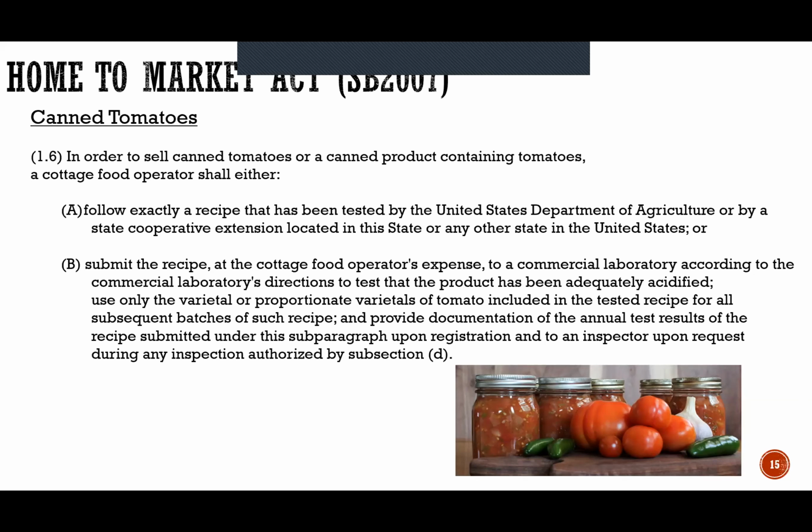The testing is annual testing. And this is the only way that they can sell any product that has tomatoes in it. And this is very specific to tomatoes themselves. So if they're wanting to do canned salsa or a marinara or something along those lines, it can't have any other restricted items in it, and they would have to follow one of these two ways to sell that product.